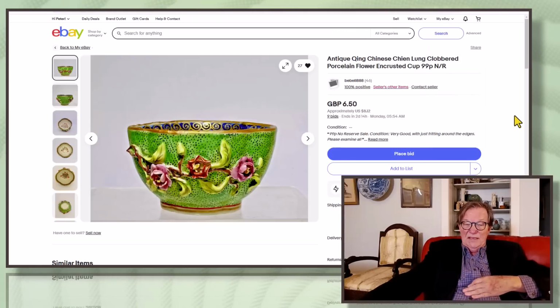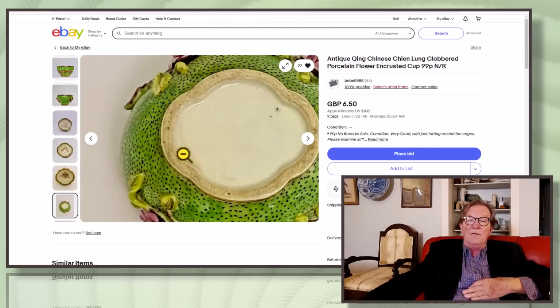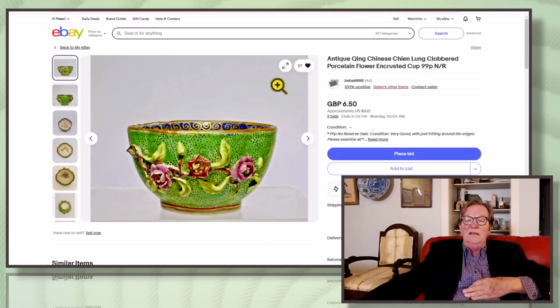And the other thing is this. This is in on the newsletter page. This is a nice piece of clapperware with this very beautiful, brilliantly colored lime green ground. I like cups. This is a nice looking cup, and it's got the relief work flowers on it. There's the bottom of it. It's an 18th century cup and so forth. Very well done.